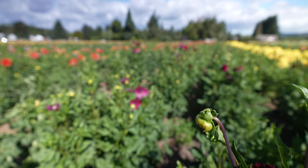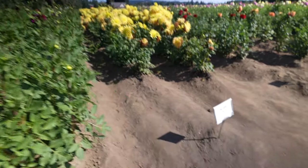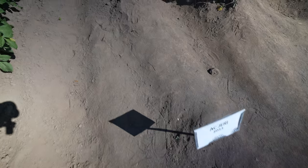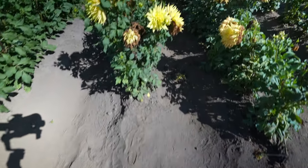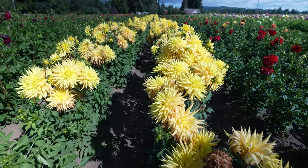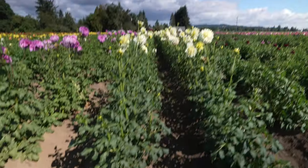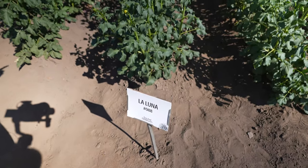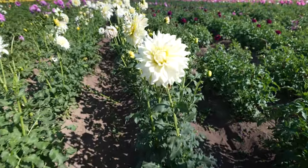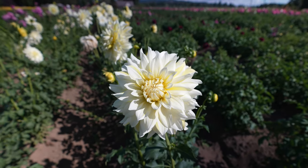And you know, I'm not a big yellow fan, but every time I see this AC Jerry, it's so bright and in your face. Again, not my cup of tea, but if you're looking for something super bright, like a highlighter yellow, then this dahlia is really spectacular. Here's another really beautiful one, La Luna. If I were to have yellow, this is the yellow I would have. It's a lot lighter and you can see there's just streaks of yellow running through. That is a really pretty one. It reminds me of popcorn.